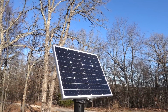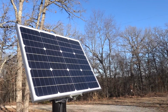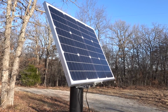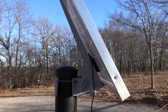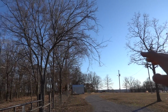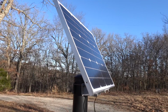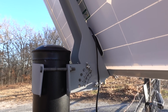Okay, so we got the panel mounted, and you can see where the sun is. It's after 4 o'clock now. This is standing up pretty high, it's at 60 degrees. So I want to lay it down a little more. We'll go down to probably 45 degrees for now. Like I said, in the wintertime, the sun is lower than it is in the summer right here. Usually the sun would be straight up in the summertime, but we're in the wintertime right now. But the cool thing about this is the mount that it comes with has these wing nuts right here. You can easily loosen it and just change it where you need it to be.